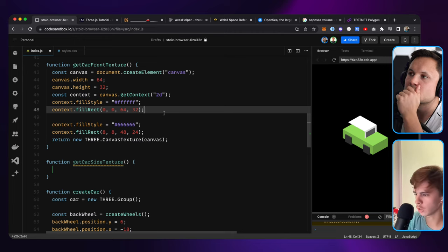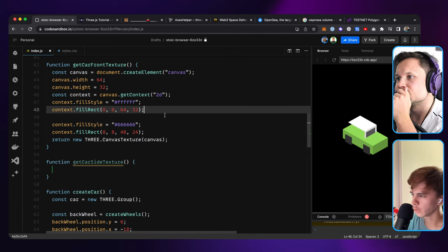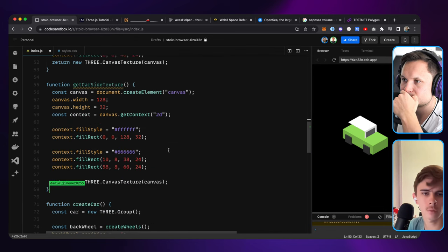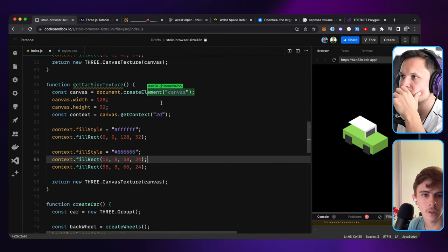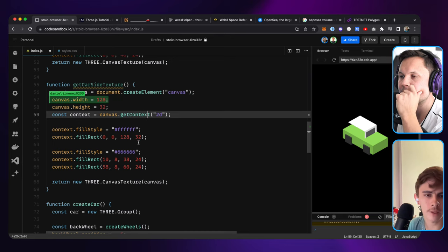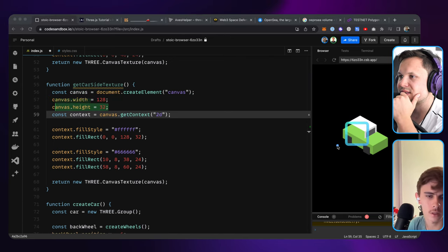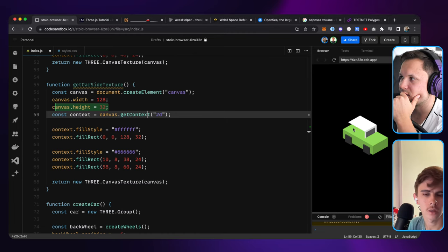And let me go back to the code over here. So I'll just grab it and then we can go through the code. So it's going to be similar. We just create the canvas. Yeah. It's going to be, of course, the width is going to be longer because we're defining the side of the car. The height's the same, which makes sense. So the side depends on what the width of the side actually is. Okay. Yeah. And then context.